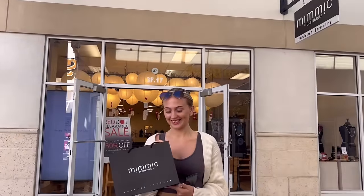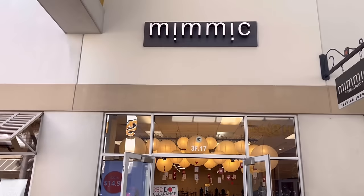Okay, a very successful shop there for Vicky. She's bought herself four items. Really good in that shop, wasn't it? Yeah, really good. And it was something that I wanted to stumble upon. I felt like I needed some new jewellery, but I didn't want to spend a hell of a lot. So it was literally perfect. It literally just sprung upon us, didn't it? As soon as we walked past, we were like, oh, so cute.